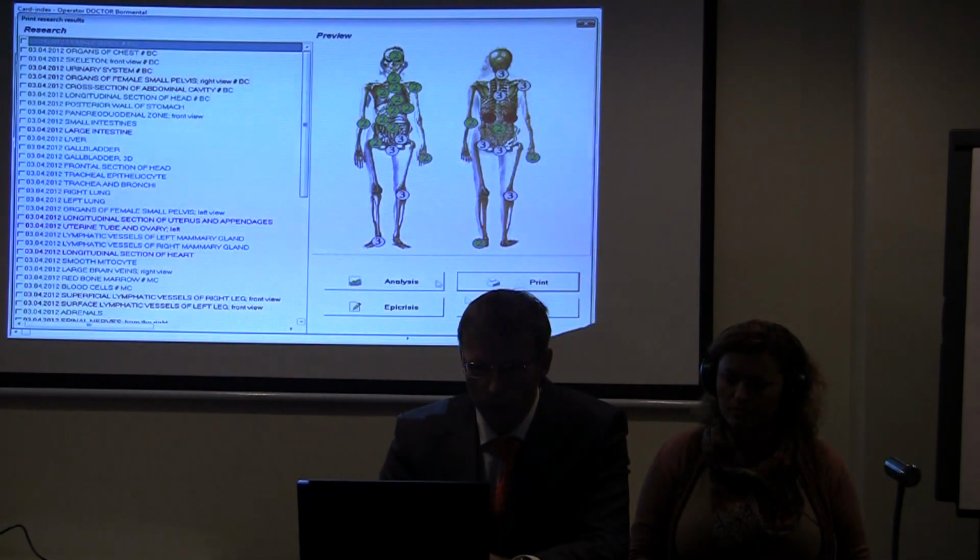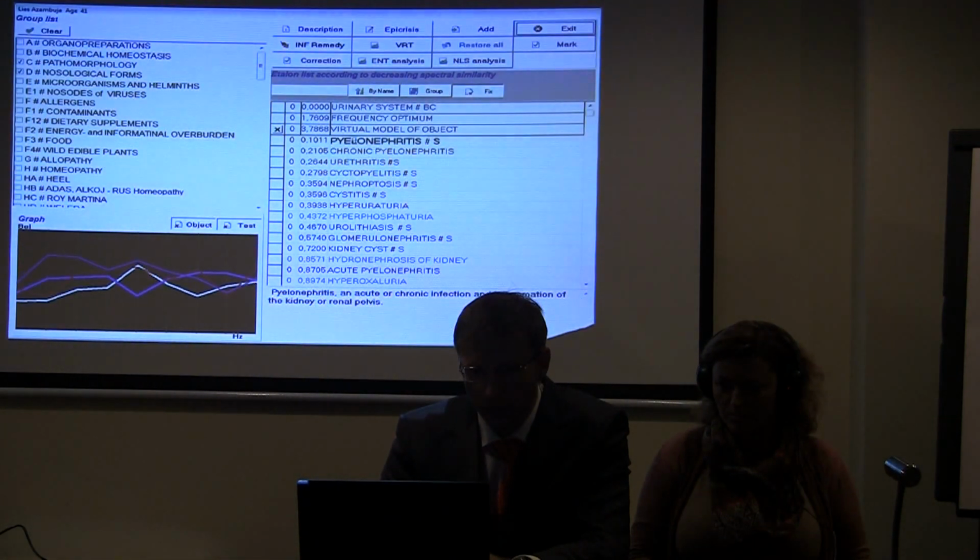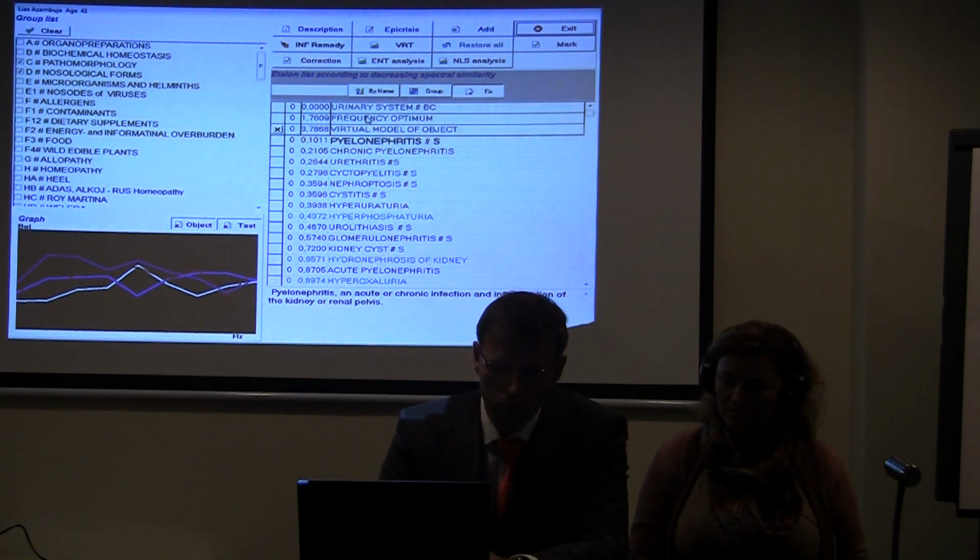So we go to another organ, the urinary system. Every organ contains only those etalons from different groups that are suitable for this organ. For example, we cannot test male problems on female organs, and the contrary. And for example, for the urinary system, we cannot test some illnesses of the breathing system. We will not see it because it's impossible and not correct.